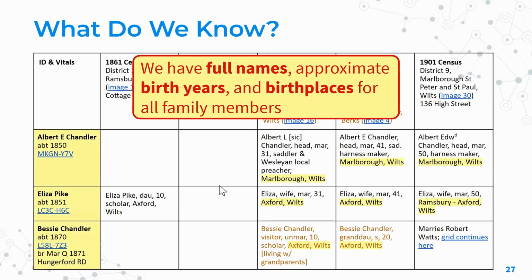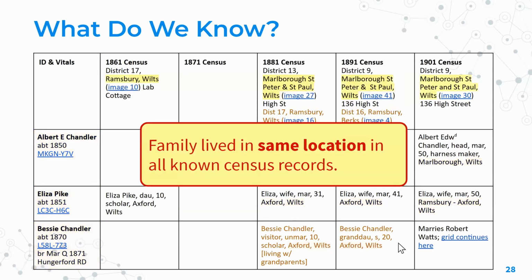Let's take stock of it. Well, we have the full names, approximate birth years, and birthplaces for the other family members. The family lived in the same location in all known census records, which makes me think probably they're in the same location here. So the fact that I didn't find it doesn't mean it's not there. There's got to be something else going on.